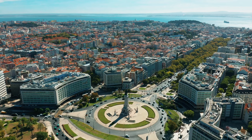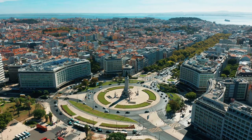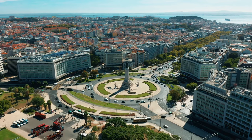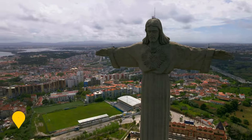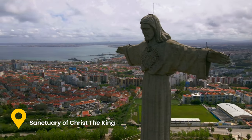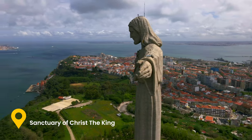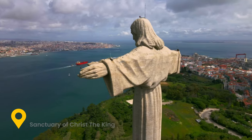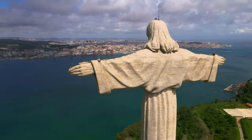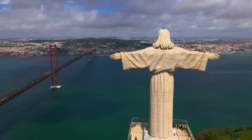Lisbon is a big and historic city, and it has a lot to offer. Besides the attractions that we visited, there are a lot that we missed, like the Sanctuary of Christ the King, a majestic statue representing the image of Christ outstretching his arms toward the city. It's visible from any point in the capital city and has a great panoramic location, the perfect place to photograph the city from above.